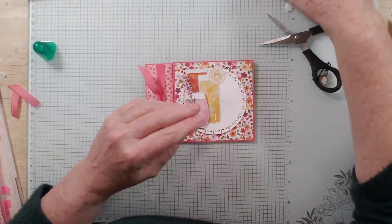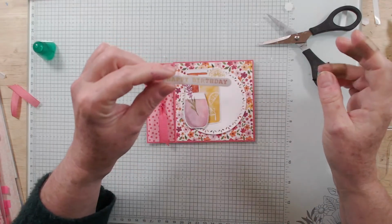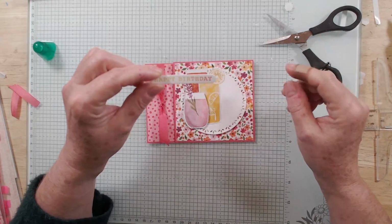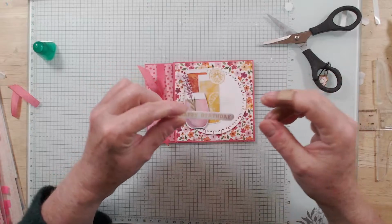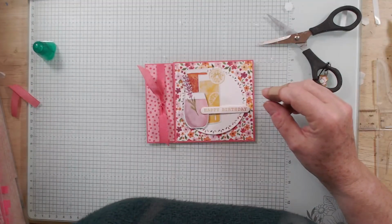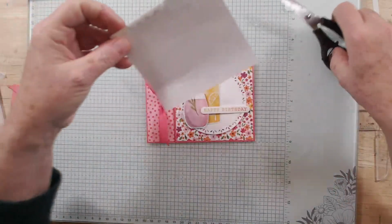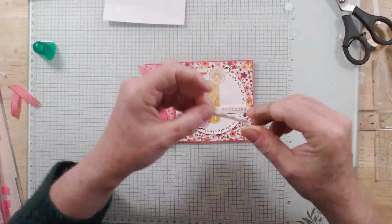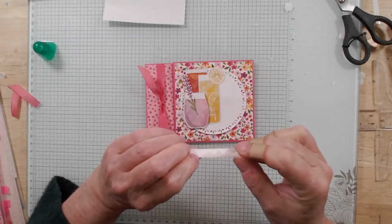So there. Okay, so we're going to pop a sentiment on. Now, if you watched a couple of weeks ago, I actually used the Many Messages bundle to create a whole range of different coloured sentiments, and this is one of them. So I won't go through that again. If you're interested in the Many Messages bundle, please search back in my videos and you can find it. It's a really handy bundle. It will actually make you a good supply of sentiments that you can use again for future cards. This is a happy birthday that I made with that, so I'm going to use that for this one.